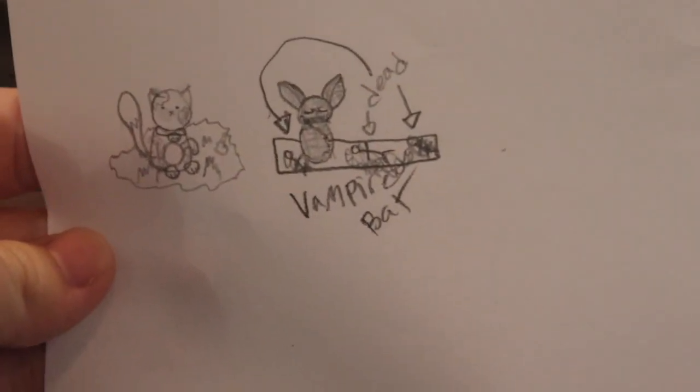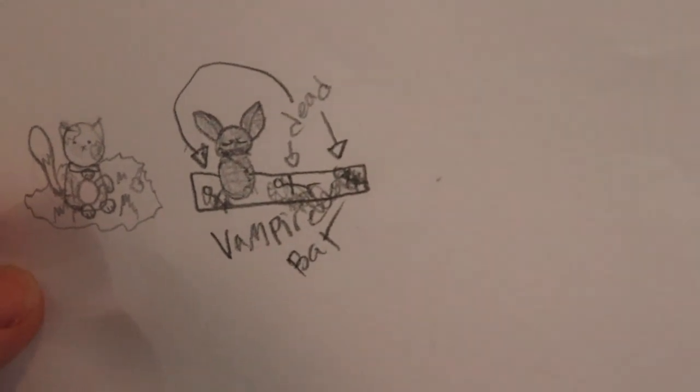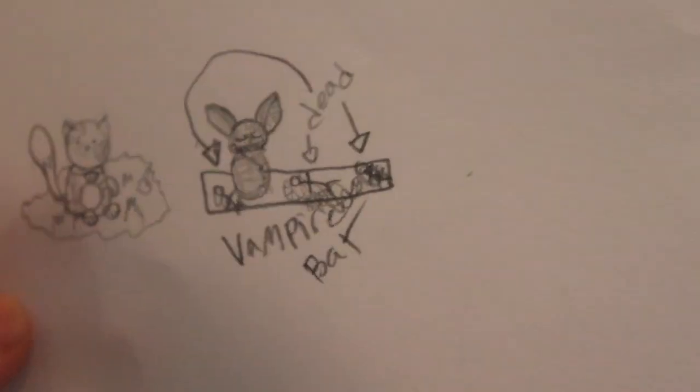Do you want me to help you zoom in? Hey, this is as far as it zooms in. Oh. Okay. There's the vampire bat. Yeah. All right, okay. Good job, you guys.